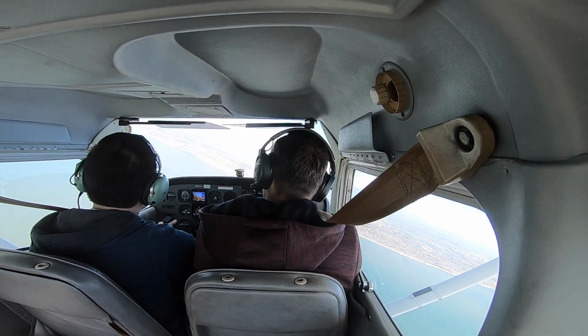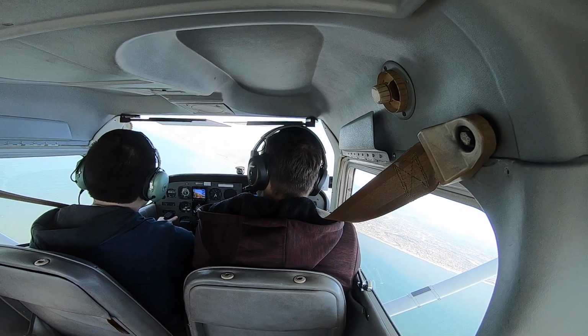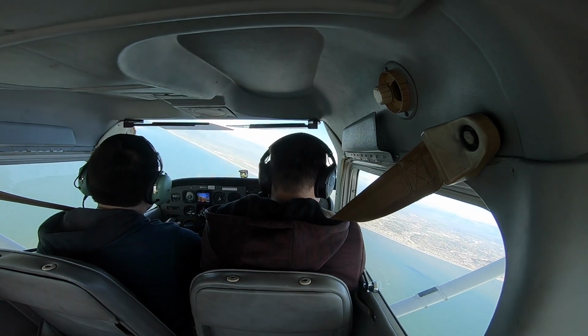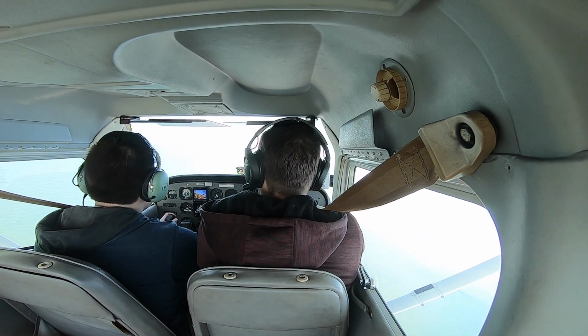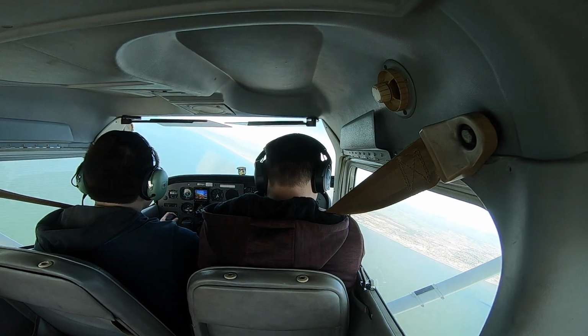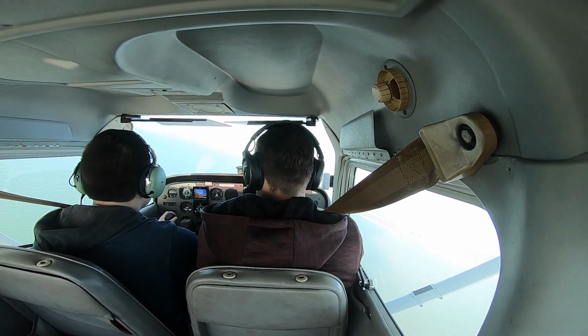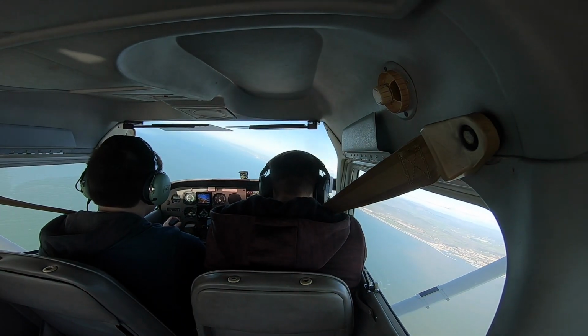Alright. And you can say stalls, right? Yeah. San Diego Coastal, white Cessna 739er Mike Hotel, 4,500 by the Oceanside Pier. Offshore, we'll be doing stalls, San Diego Coastal.